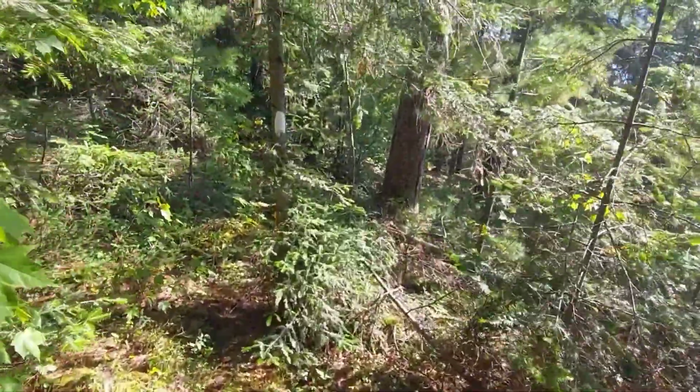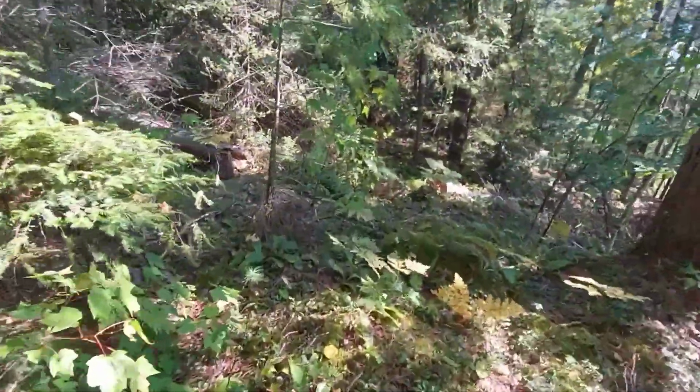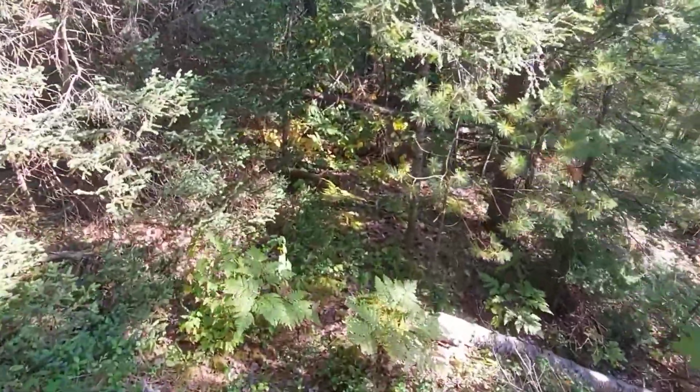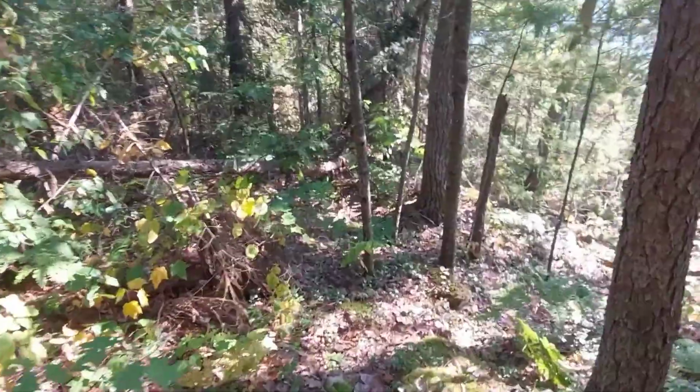I guess it's natural to mostly show you the easy sections and not film the hard ones, but I don't want to give you the false impression that this trail is just this easy stuff. I'll try to film some later.